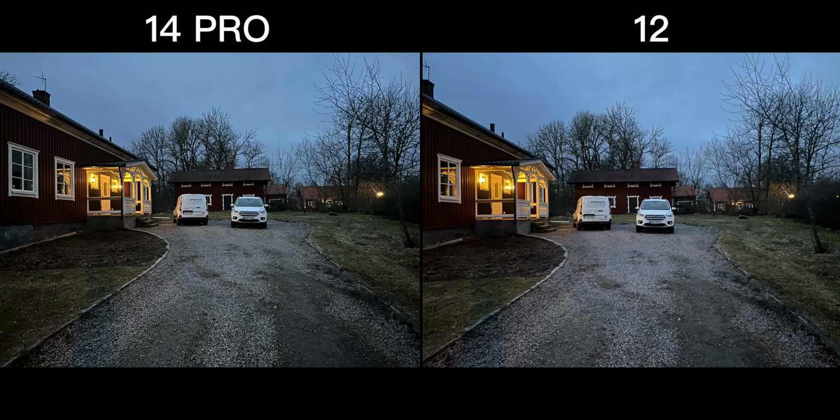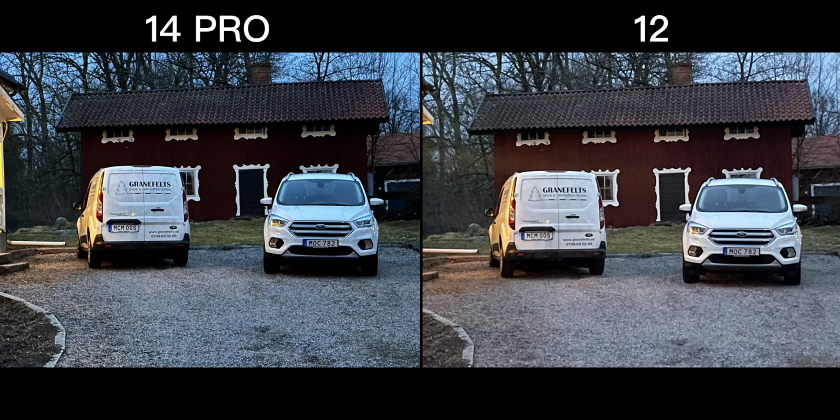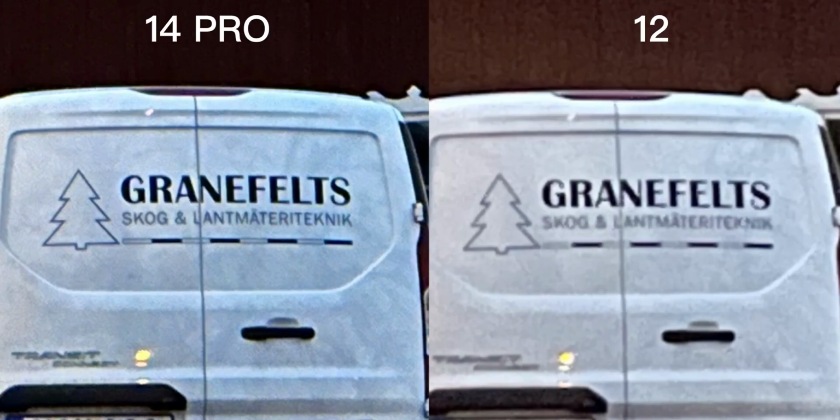Here's a shot with the main cameras on both phones, and here's the 2x. And here's the 3x, but without the telephoto lens on the 14 Pro. So here you can see what the 48 megapixel will do instead of the 12 megapixel lens on the 12. It brings out more clearness in the text, and you will be able to read it much easier.